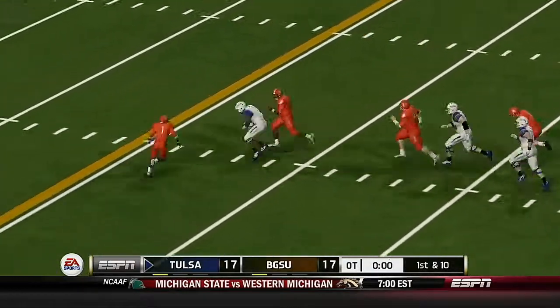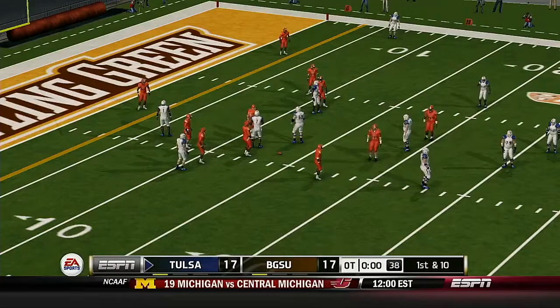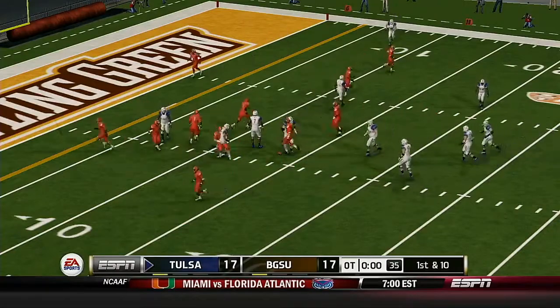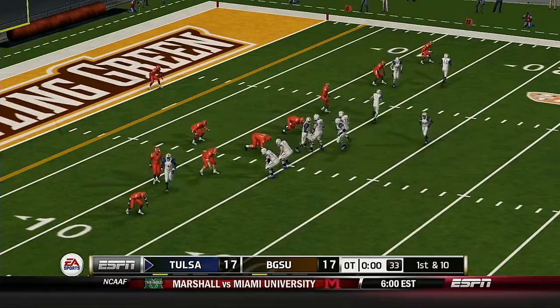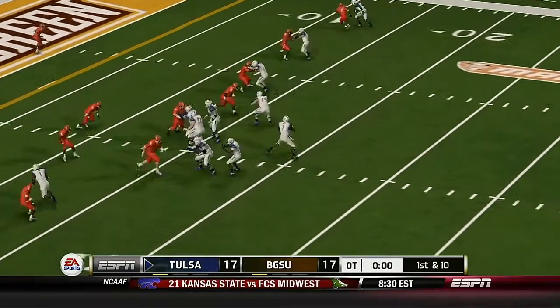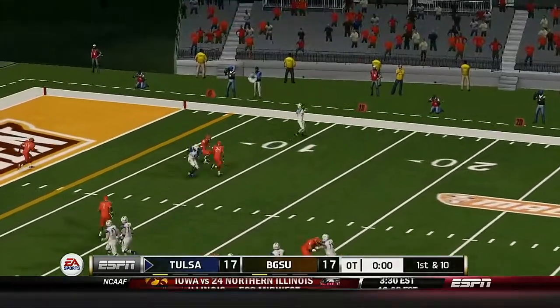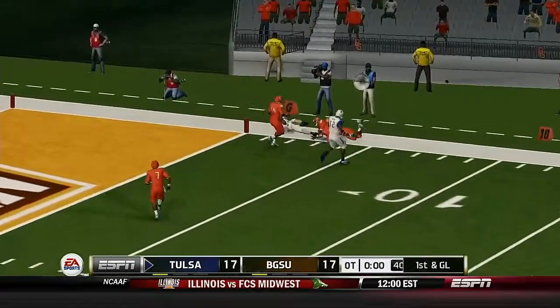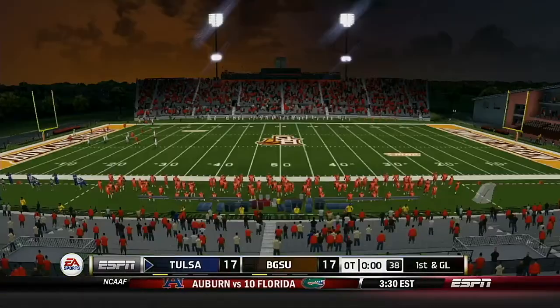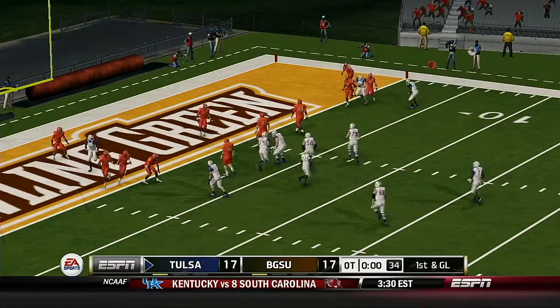He's going to try and scramble. They'll bring him down right around the 14-yard line. First down. Complete. He's got room. Now it's first and goal as he's knocked out after a nice gain. That makes it first and goal.